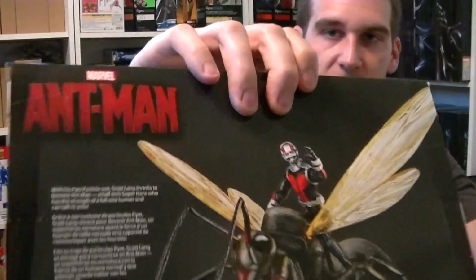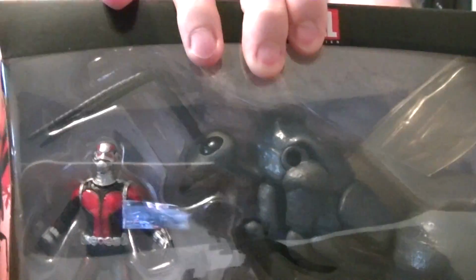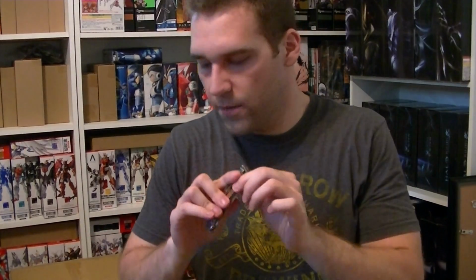If you look at the back, there's some paint on the ant there. Hopefully you can see that because I can't see what I'm doing. But in the package, there's not a whole lot of paint, so we'll see how that goes. Next up we have, this should be the Hulkbuster. I think this is the Hulkbuster batch of Legends. So let me get that out of the way, and let's open her up.